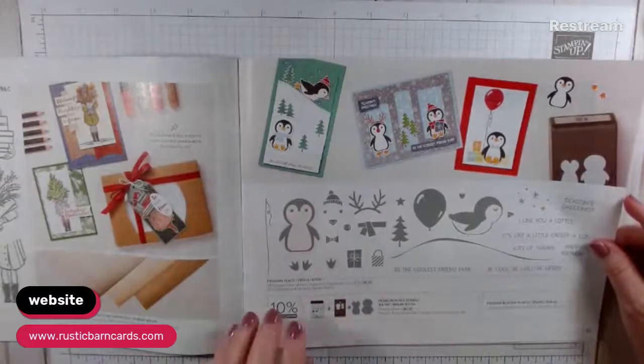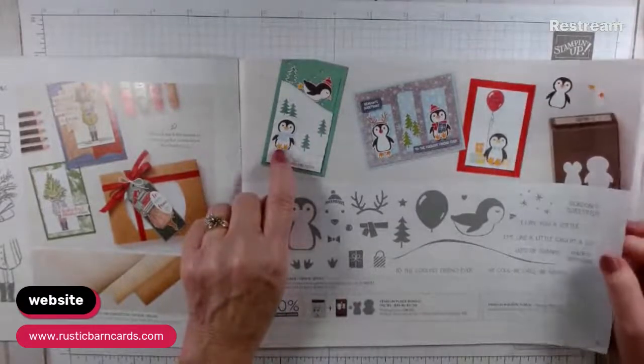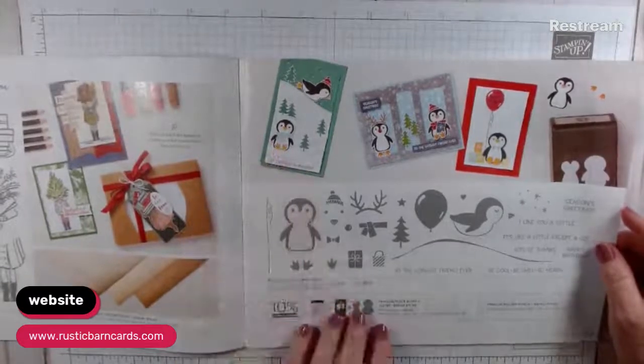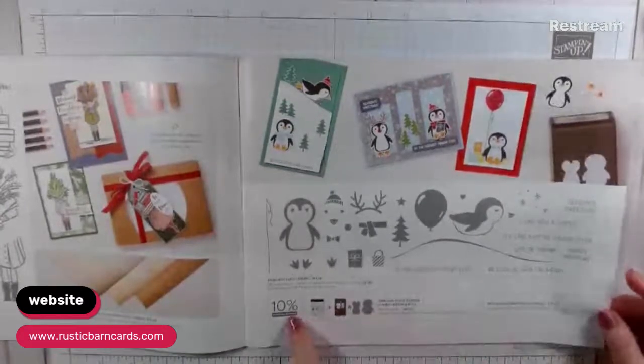And you can stamp the feet. I've used Pale Papaya, Pumpkin Pie, and I think Daffodil Delight for the feet on cards that I've made. But really cute, and you can save 10% by getting the bundle.